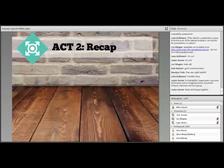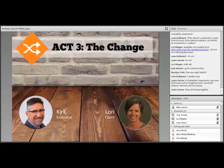All right, Act 3, the end of the story. This is the change. This is a very, very important thing because, again, programs change very often on purpose. And I hope you can see how that works with this little vignette.